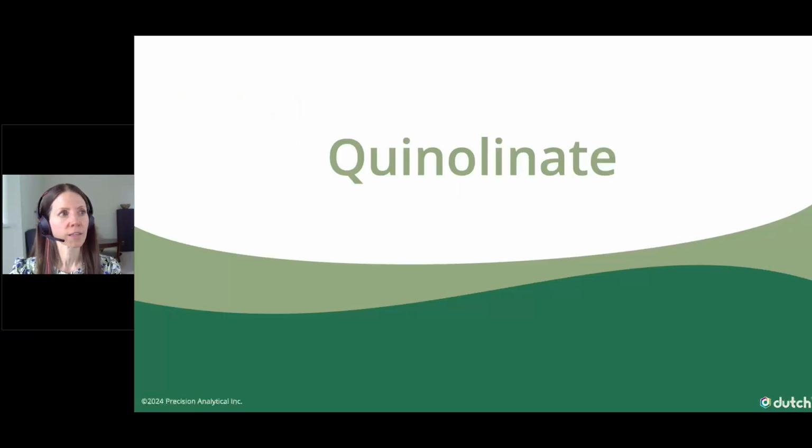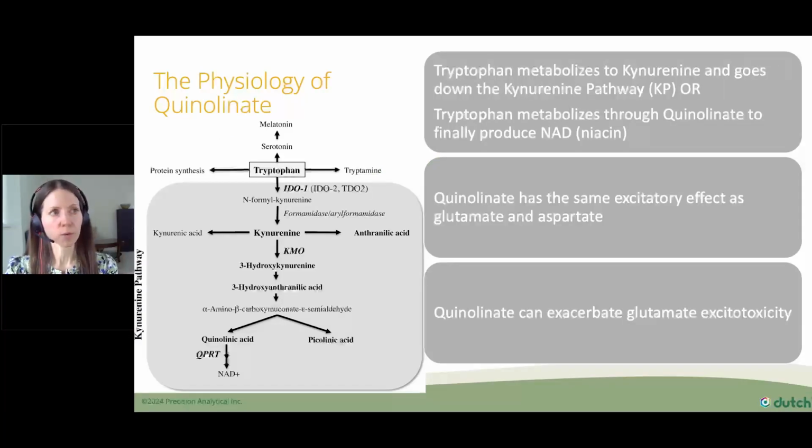Next slide is quinolinate. And this is again that physiological pathway for quinolinate, quinolinic acid, and we could see all the way through that pathway what happens. Quinolinate is one of our newer markers on page 6 of the Dutch test. And when receptors are overwhelmed with quinolinate, it is very inflammatory and creates an excitotoxic or neurotoxic effect, which results ultimately in cell death and apoptosis of the cell, which is never anything that we want. We want to let the cells regenerate at their own rate. It impairs the reuptake of glutamate into the synapse, which means it keeps glutamate in sort of circulation longer. And this process actually snowballs and furthers the excitotoxic effect of quinolinate.